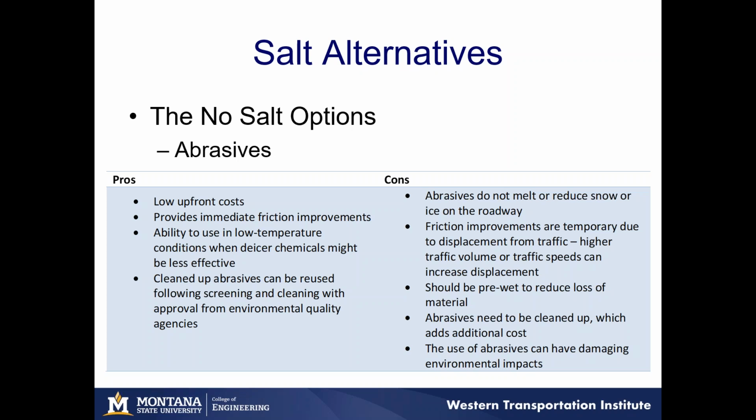Go to your environmental quality agency and talk with them about a recycling sand program or abrasives program. Usually what it involves is screening trash and other material out of it, and then also some basic testing to make sure that your heavy metal concentrations are not really getting too elevated in that material. But again, sand is not perfect. You have to clean it up, and it does have its impacts, and those can be air quality impacts. Those can impact roadside plants as well as waterways with decreased water quality.